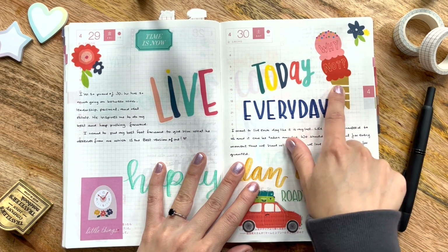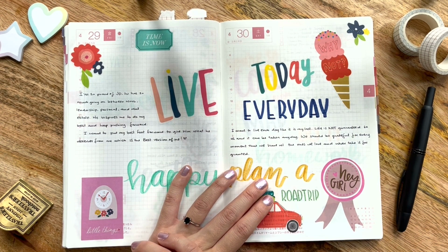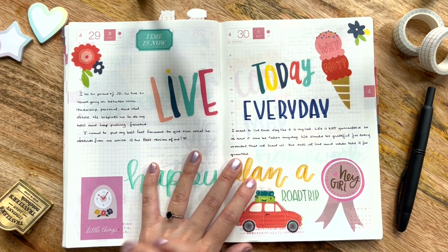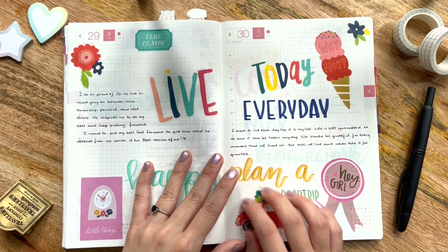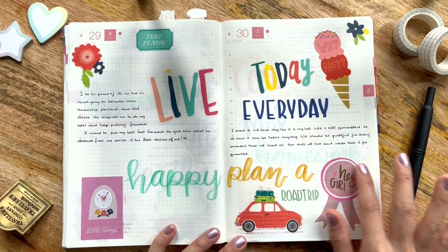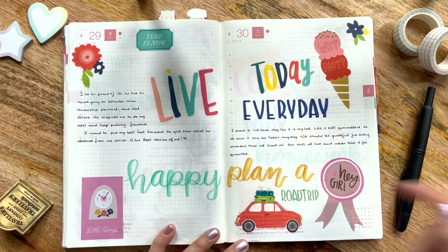So I love the sticker because it said why not, and I get teased pretty often. So that was happening around that time. It says live today, and then I wrote every day like it's your last, and that's what I journaled about here. Life is short, so I just want to live it. And within that same sticker book, there's this little award sticker that says, hey girl, plan a road trip.